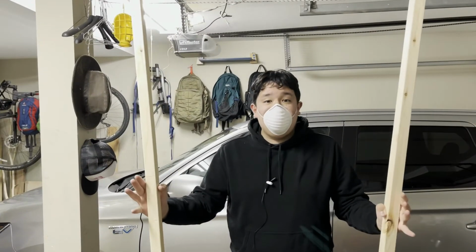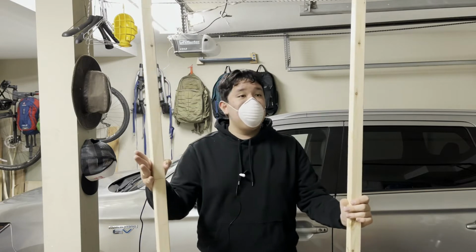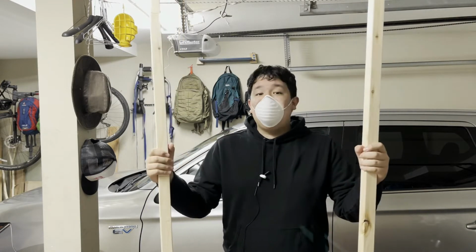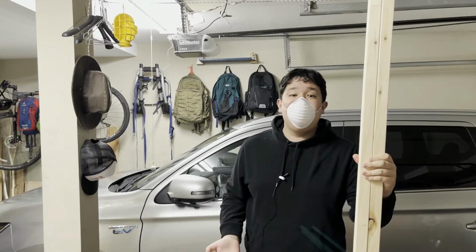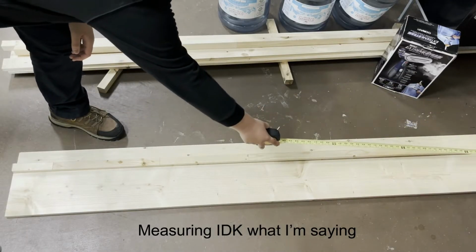Since I'm building this shelf from scratch with my own schematics, I already have some schematics that I wrote down just so I know what I'm doing. The most important thing now is to measure all the material, find out how much of each material I have so that I know the limits of how much I can build. Yeah, overall measurements.